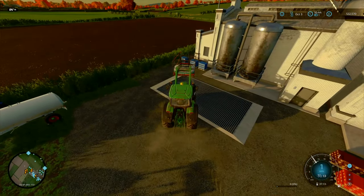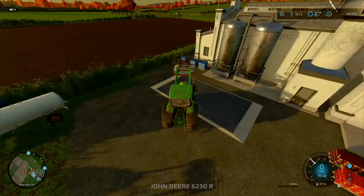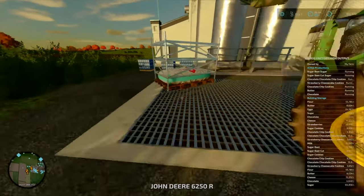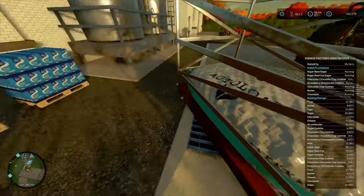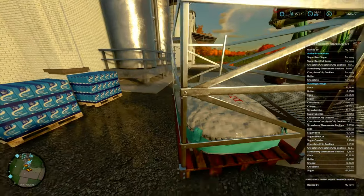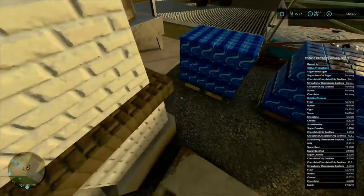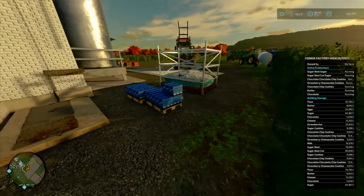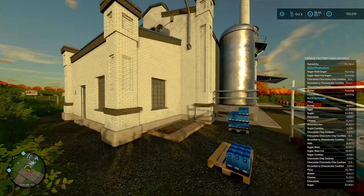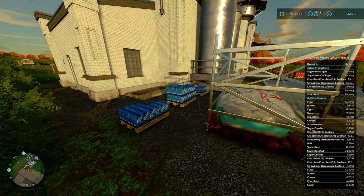So yeah, if we have a look here, we have 64,000 liters of sugar. So that is auto load at this site. There we go, I should just take all that sugar. And yeah, we're still going to be producing sugar anyway, so it's not going to be an issue for us. Did you see that is absolutely just filling up?